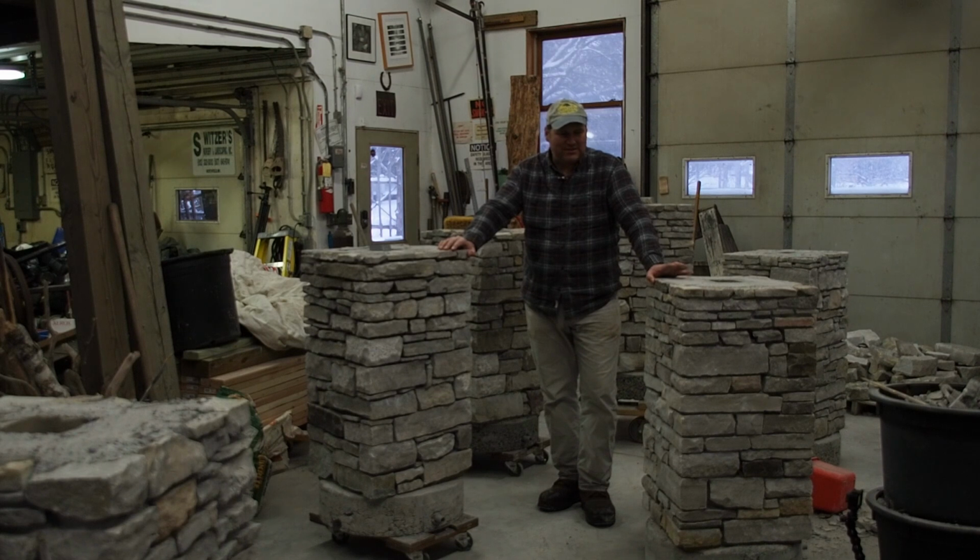We're gonna get these palletized up, get them set outside so we can get on to the next project in our shop. That's it for now.